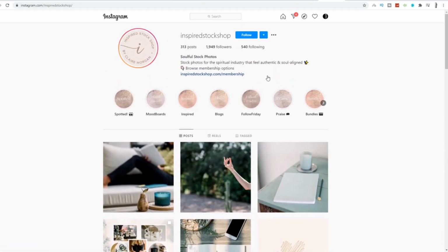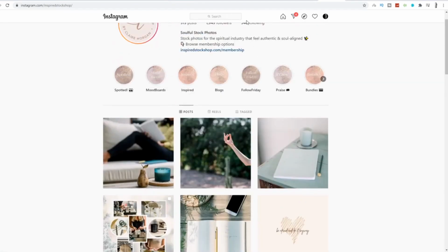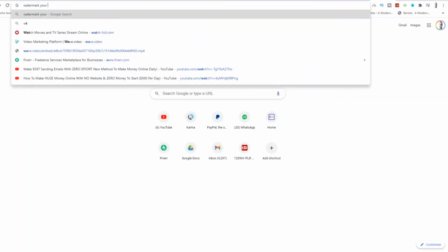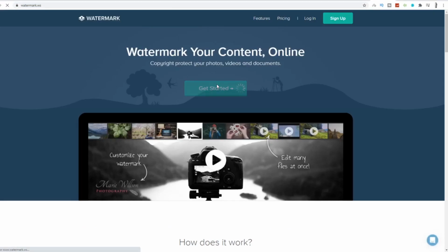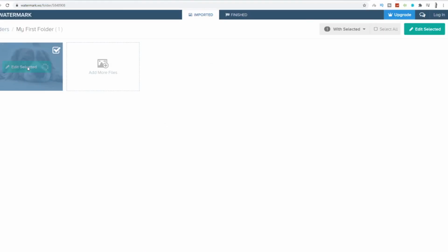But all you can do is include your download link in the bio, and upload, for example, a version of this picture that we got on Google, and just add a watermark. So we come over to Google, type in "watermark your photo", click enter, choose this website over here, watermark.ws, click on get started, click select from computer, upload the same image, click then on edit selected.